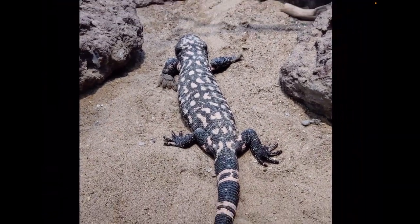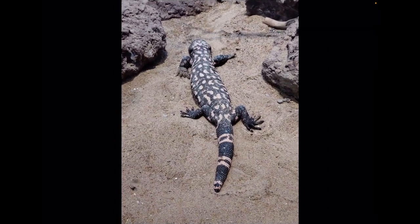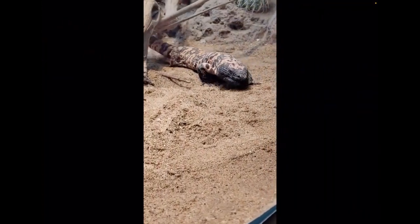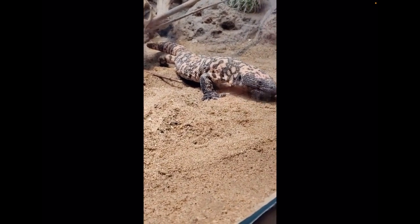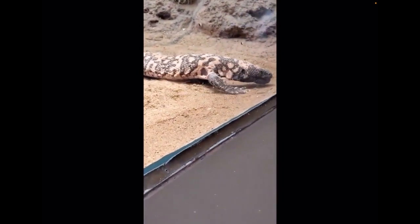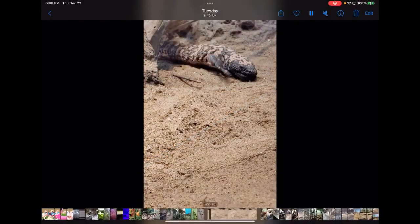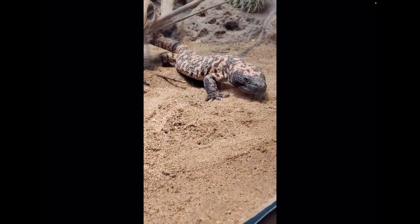I forget what these are. I wish I remembered, but they're big. These guys are big. And then I have a video of one moving. Look at him go. He's like, I'm gonna eat you. Come here. Come here. I'm gonna eat ya.